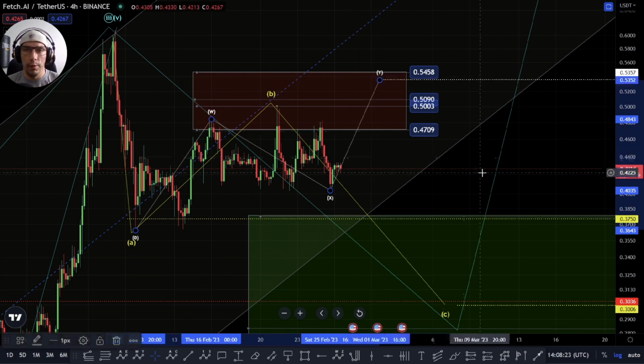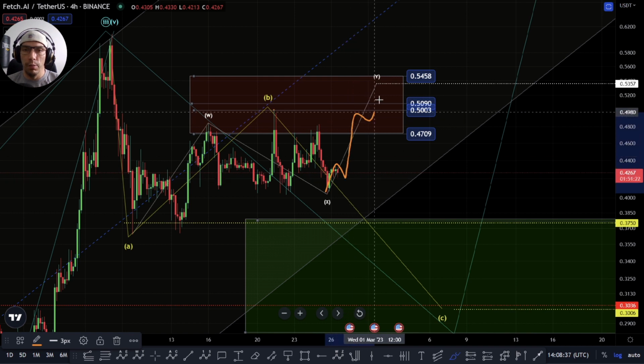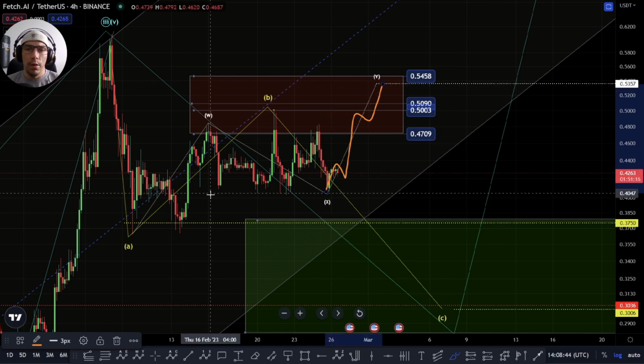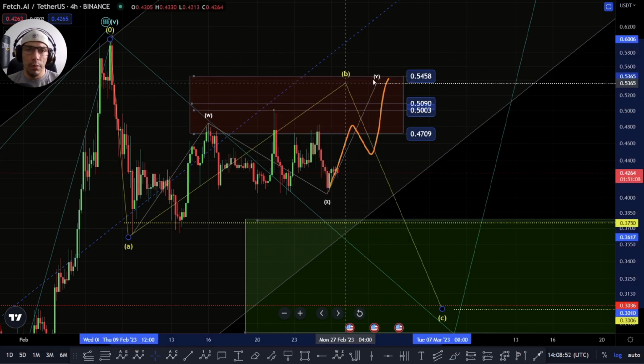So if we do move to the upside, an area I'd be looking out for potential rejection would be this 53, 57. If we do start to move up here, either in a five-wave move or in a three-wave move. So if it's a five-wave move, something like this, where we get this push to the upside, this could then be a B, and a C to the upside here. Alternatively, we could still look for this as a corrective move where this just becomes a 333 as a WXY. So this B wave could still be in play.